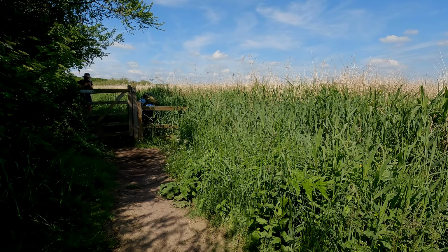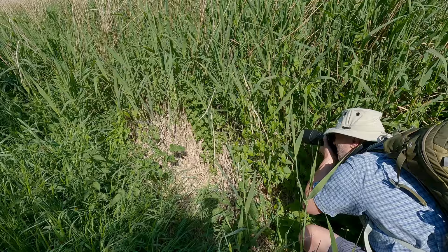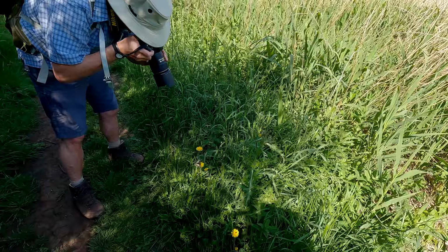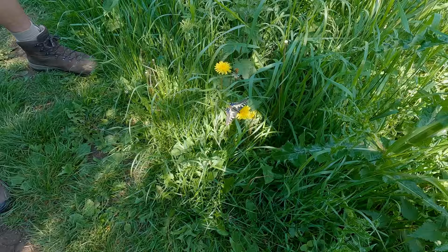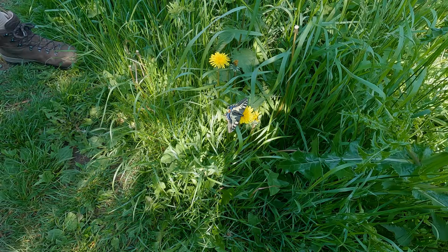It's in shadow and then it flits into the sunlight. But I don't need to move, it's still in range. So I grab a shot and then it flits over onto a dandelion and I get another picture before it flies away.